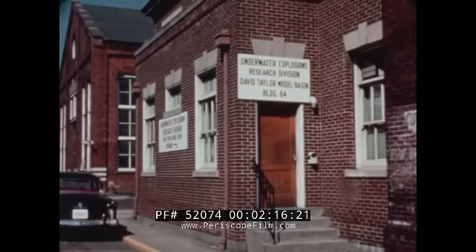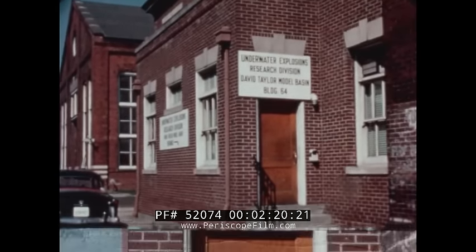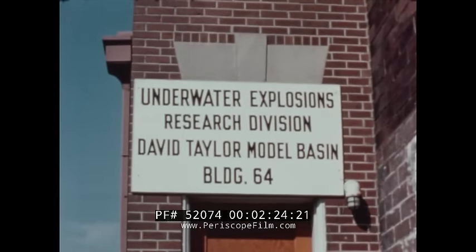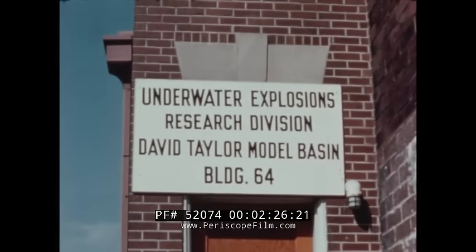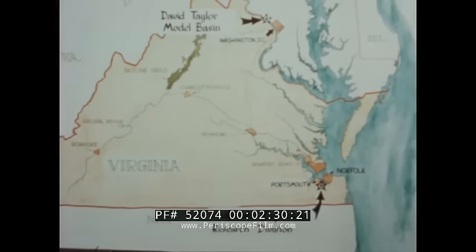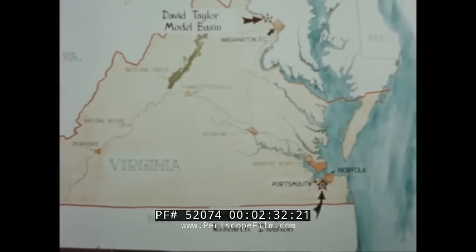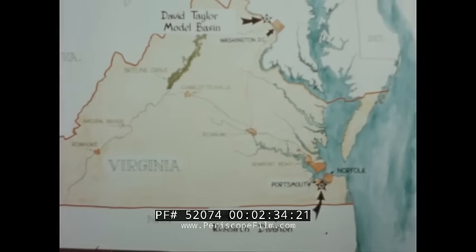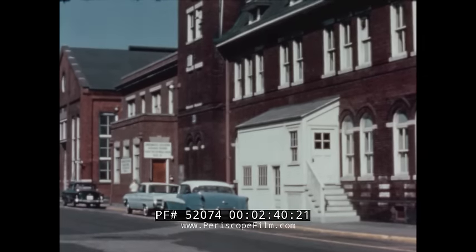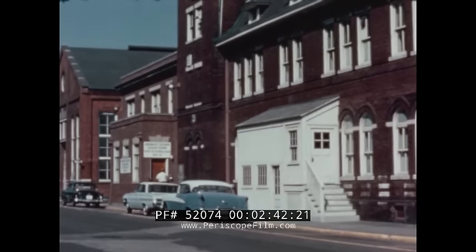An organization devoted to research in the effects of and protection against such attacks is the Underwater Explosions Research Division, or UERD, as it's usually referred to. Although UERD is part of the Navy's David Taylor Model Basin of Carderock, Maryland, near Washington, D.C., UERD itself is located in this building at the Norfolk Naval Shipyard in Portsmouth, Virginia.